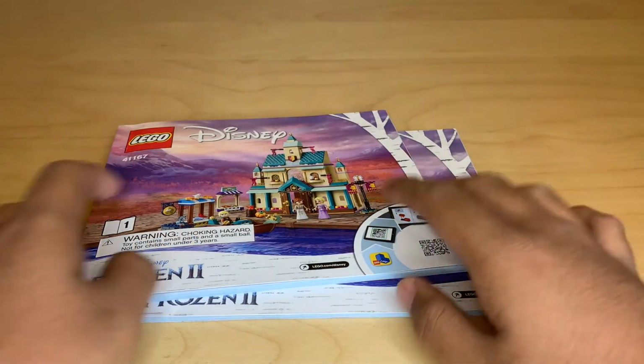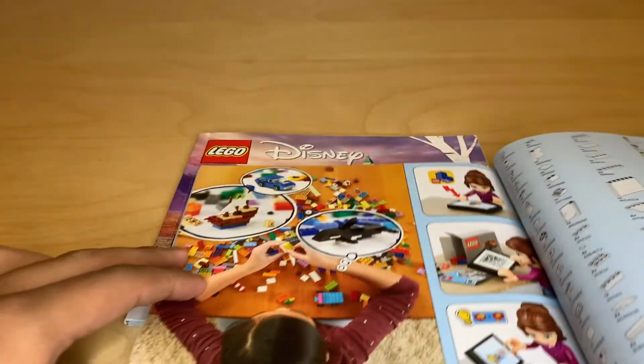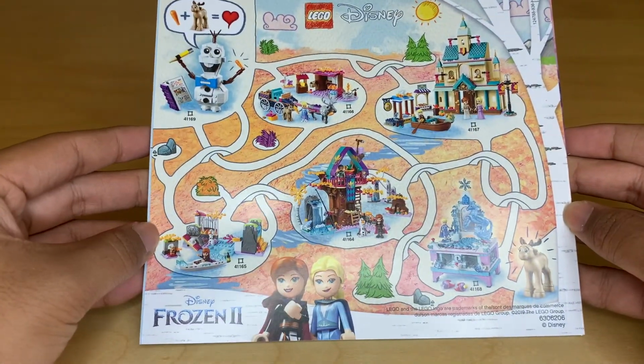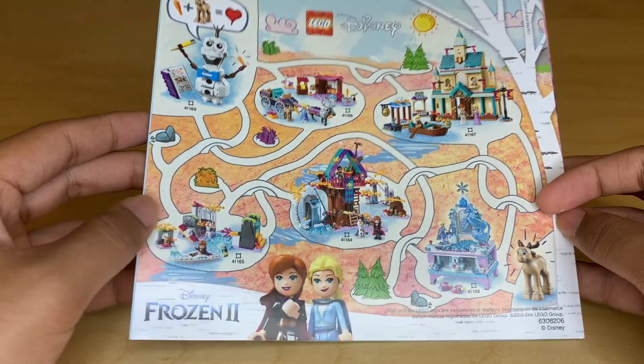There are 2 instruction manuals for this set. The first one just has a little ad for Lego Life at the back, while the second one does have an ad for all of the other Frozen sets on the back of this one. And that's really nice. I like seeing them all laid out in this map like that.